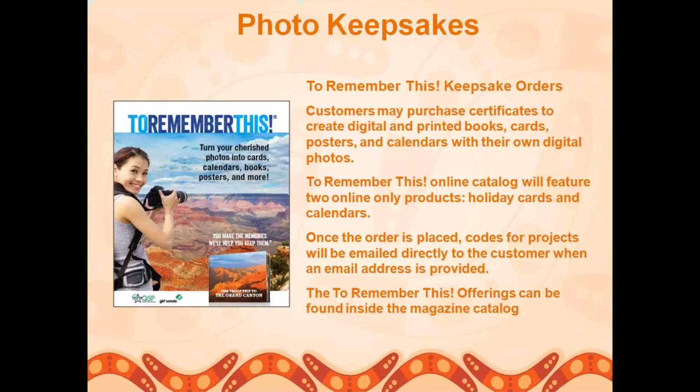Photo keepsakes from To Remember This are in their third year as part of the QSP program. The actual booklet for To Remember This is pictured here, and that brochure is going to be inside of the magazine catalog this year. So it's not a separate piece inside of the Girl Pack, which I think will make it easier for girls to present these options to their customers. The keepsake items are everything from posters, books, address labels, stickers, anything that you can put a picture on, they can pretty much produce. There are holiday cards and calendars available online, and all the other products are available both online and in the brochure as well.